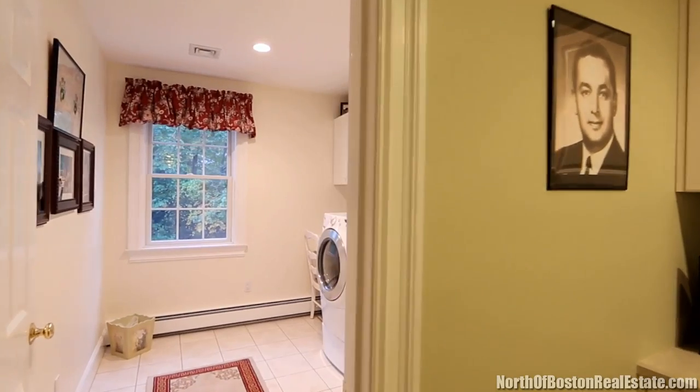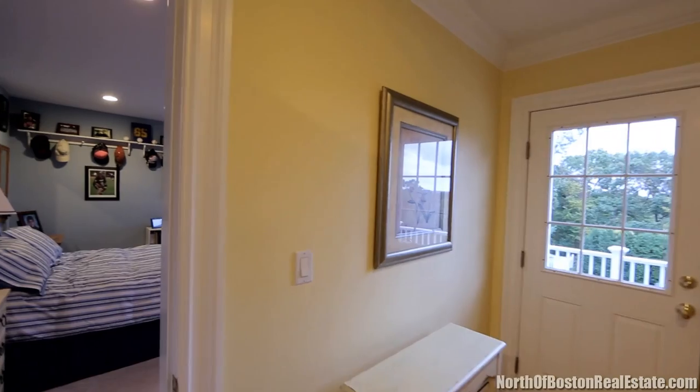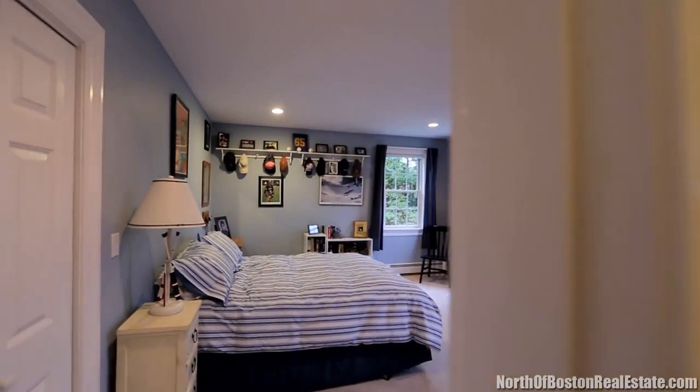Level 3, with an additional 2,000 square feet of space, is already plumbed and wired, including central vacuum, and it's waiting for your touches.